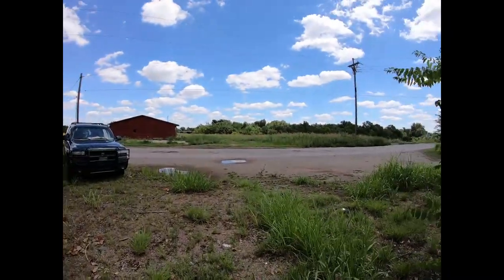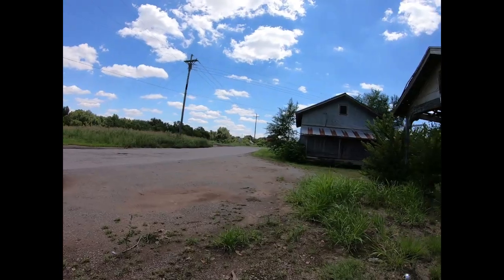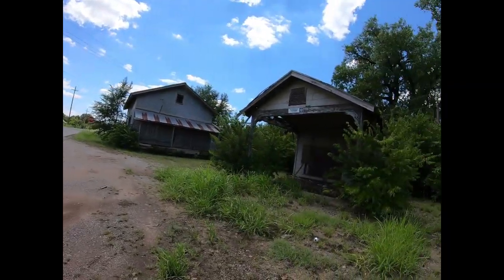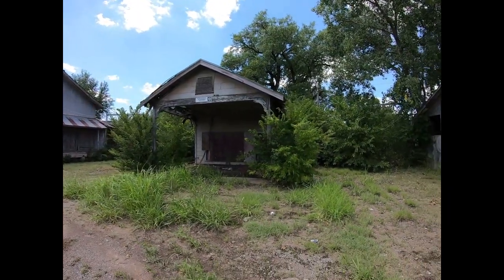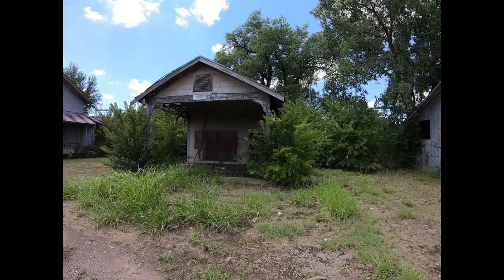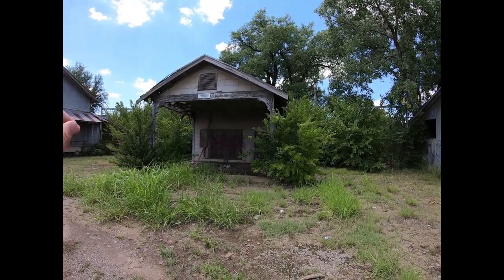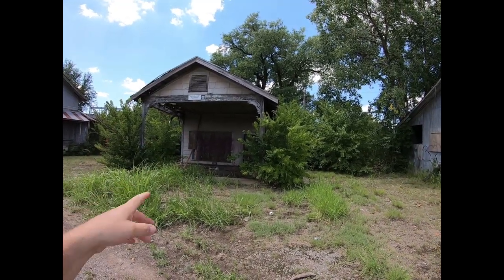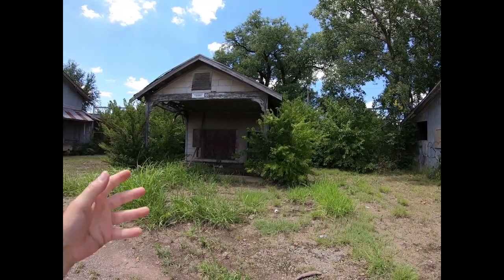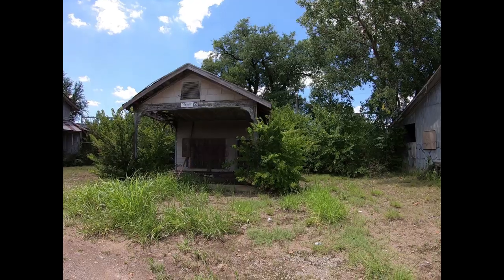I always have people ask me, well, what about metal detecting? Have you ever tried metal detecting? Well, the problem with that is most of these places have been vandalized, looted, coupled with their deteriorating state. You'd find so much junk, you probably wouldn't even find anything useful. I'm gonna suspect that this was a gas station and then they turned it into a mostly Interstate Battery store, you can see. Or maybe it did both.